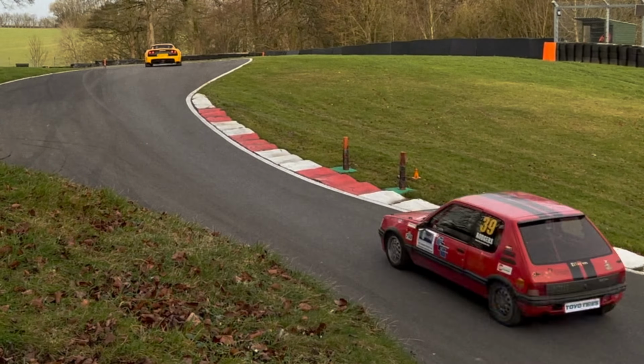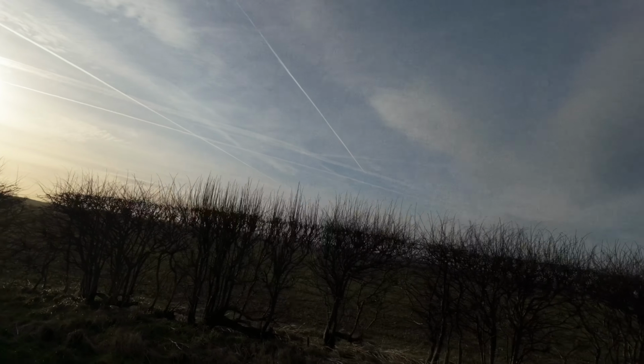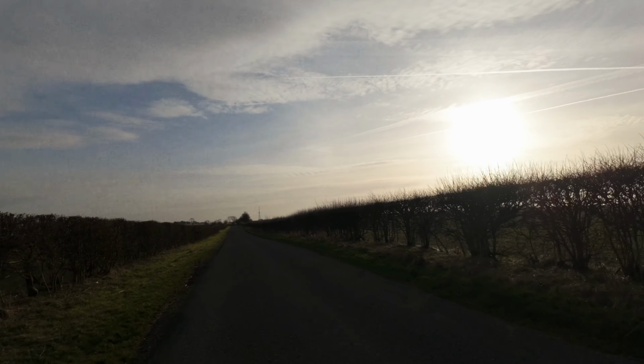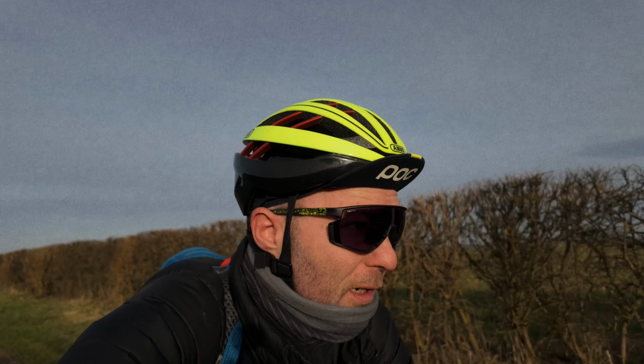Massive pile of crap over there. Might be crap. Might just be dirt. Smells like crap. We've got Bell One over there in the far distance. And over there, I've got the radar tower, which is where I'm heading to.